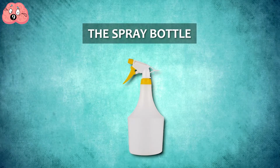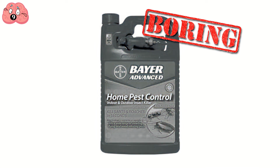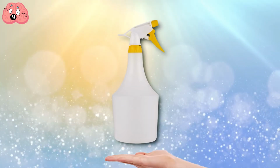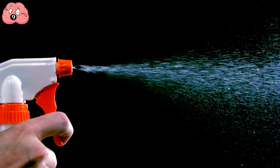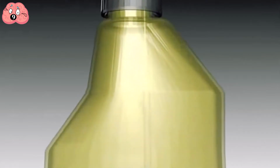Number 9. The spray bottle. A bottle of insect poison or furniture polish may seem like the simplest contraption ever, but the spray bottle is actually quite an amazing piece of one-way valve engineering. The bottle draws its power not from the squeeze of your finger, but from the release of the trigger, which moves air into the bottle and pulls liquid from a straw that extends into the bottom of the bottle to a base referred to as the chamber.